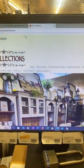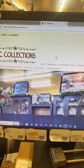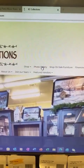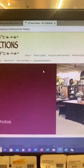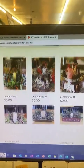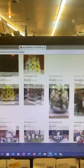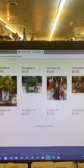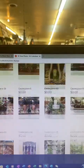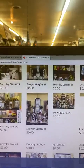So as we take a look here, we're at thekcstores.com. And again, there goes the fax machine. So thekcstores.com. But notice one thing at the very top here is a photo gallery. I felt like if a person wasn't on Facebook and they didn't see maybe items on our Google business page, then they didn't really get to see a reflection of the store. So I'll definitely be using this to link over to, let's say, our emails that I need to get back to sending out, but all different kinds of centerpieces listed, everyday displays, just, again, a photo gallery.